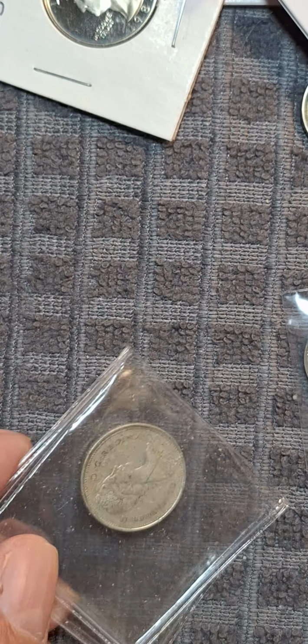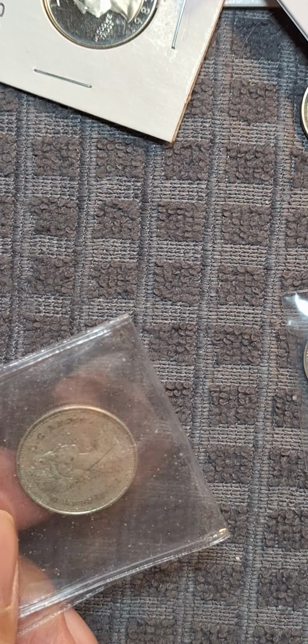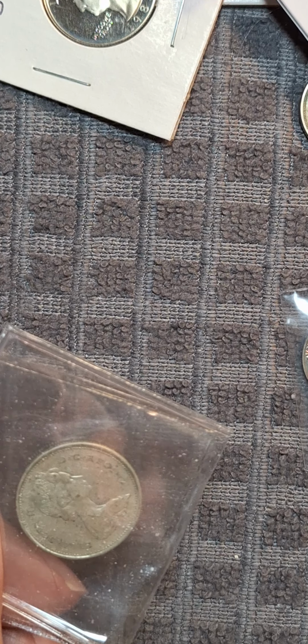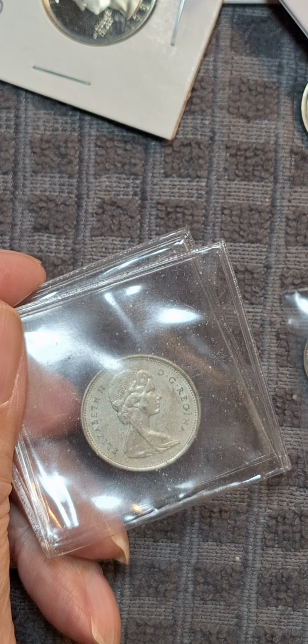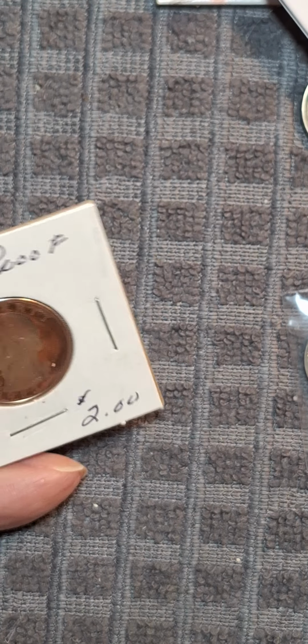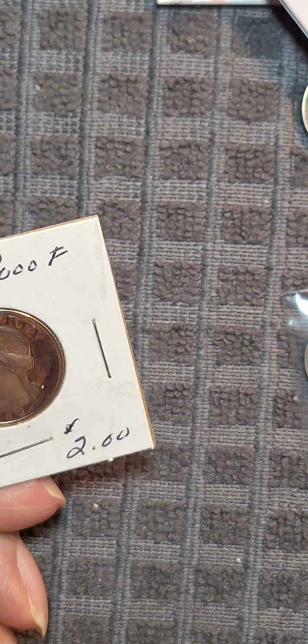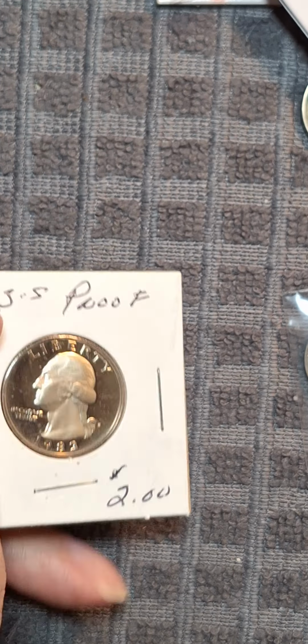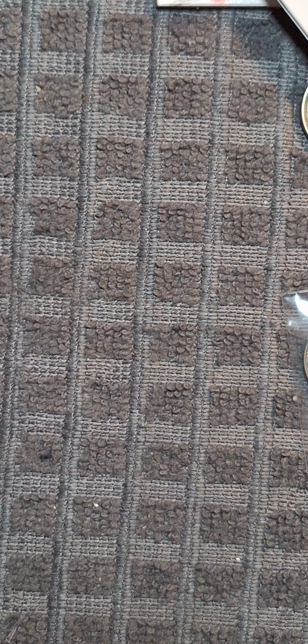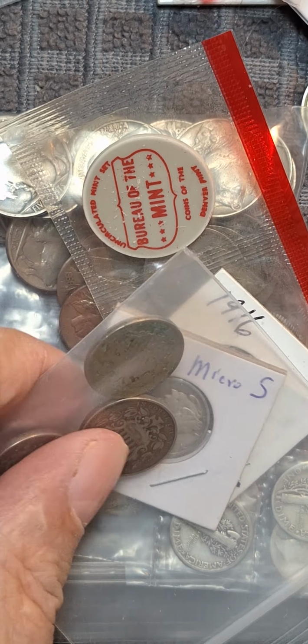But at any rate, a Canadian... I haven't got a clue. It's a Canadian coin of some denomination. 1983 S proof. $2. Okay. Wow. At any rate, drag this over here.